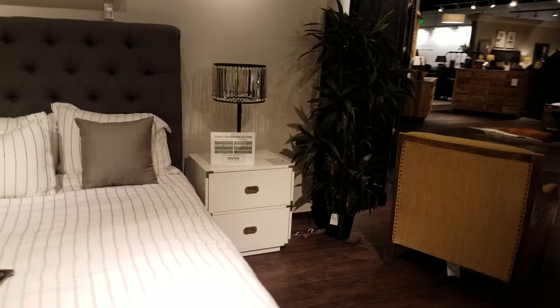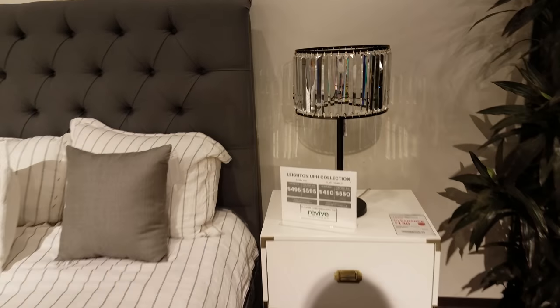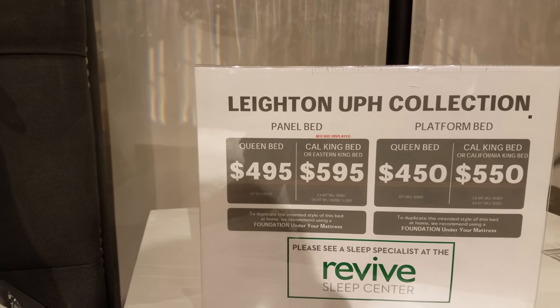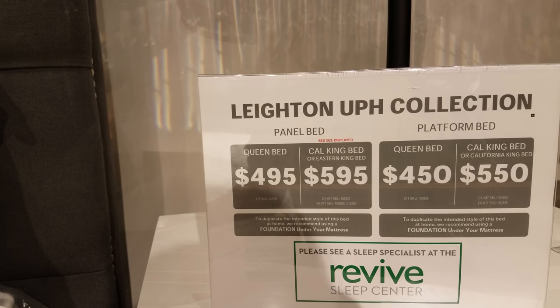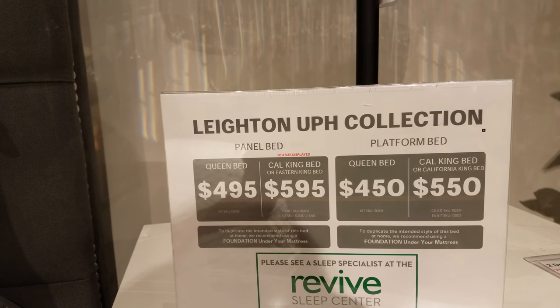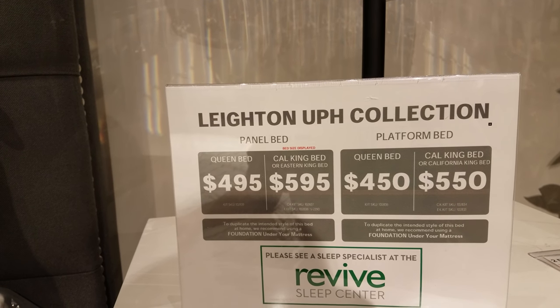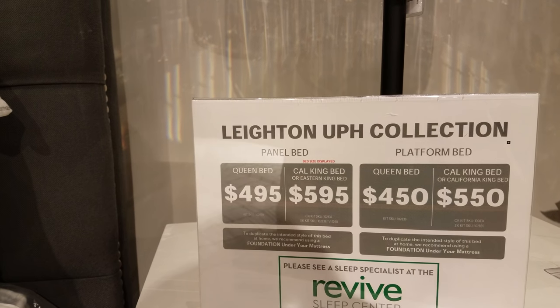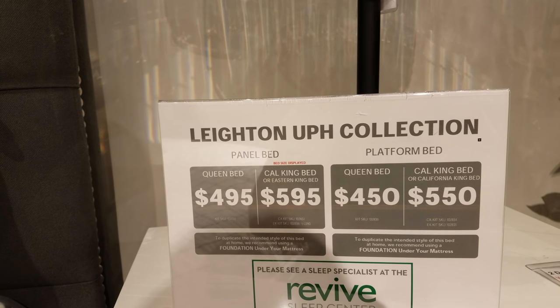Let's look at the price. Okay, there's two different prices. The queen bed is $495, the Cali King is $595, and for the platform is $450, and Cali King bed is $550. So platform, and then the panel bed, and here's the collection.